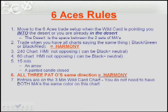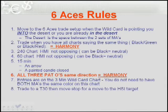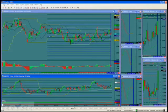Now on the wildcard we do not need both of the moving averages the same color, although they're shown for you. We would trade to a T30, then move our stop for a move to the HSI target. So here we got a 6 aces up here, and you can see first of all that there is the desert, so we're ranging at this point, which means we are not trending. Okay, we want to catch a move. All right, so what do we look for?